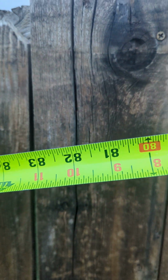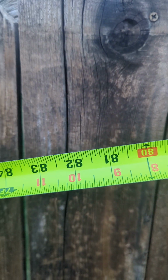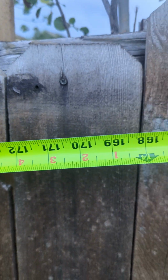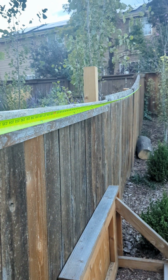where that post is. This is the first section, but it's about 6.8-ish. The second section gets us to about 14.8. And so to the third post, basically 21 feet. So if you do the 3 sections that are affected by the 2 damaged posts, it's 21 feet of fence.